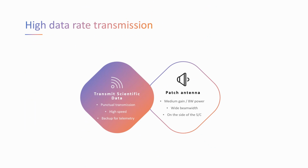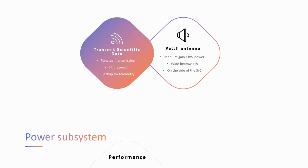For the scientific data transmission, a patch antenna is employed. These antennas, while being directional, have a wide beam-width angle and provide medium gain. The choice of antenna provides a 8.3 decibel peak gain using 8 watts. With it, we are able to transmit 10 megabytes of scientific data in 5 hours. Moreover, patch antennas have a simple design that can be mounted on the side of the spacecraft. This antenna can be used to transmit telemetry data in the event of a failure of the other antenna.